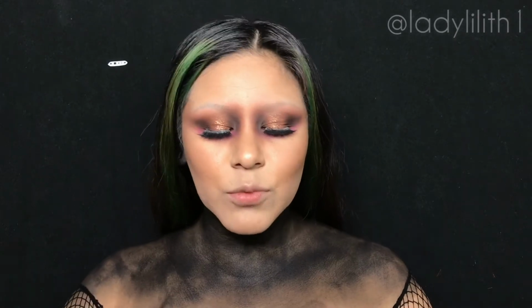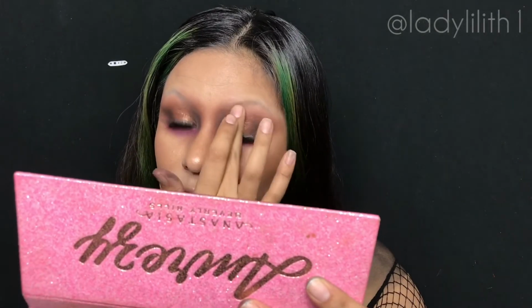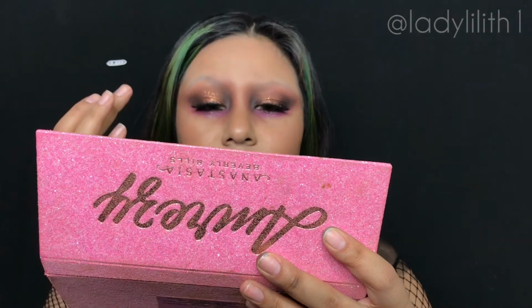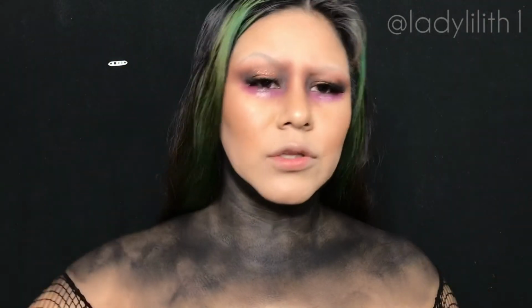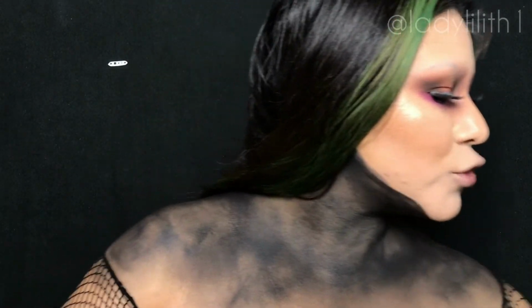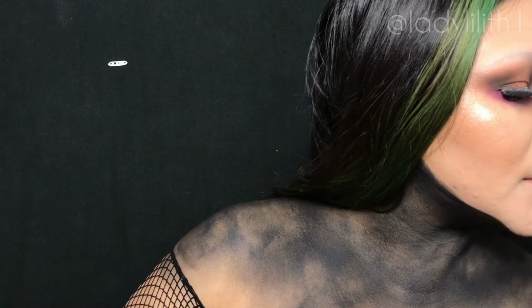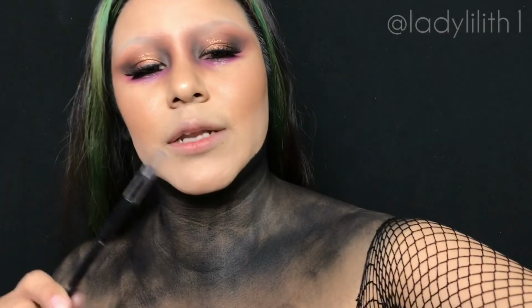I'm gonna add a little more of the glitter shade up here because my lashes are a little big and it kind of covers this awesome glitter shadow. I know this look is a little bit wild and out there, and you might not agree with what I'm about to do next, but I'm gonna be doing some black lips, to which I'm gonna add some liner.